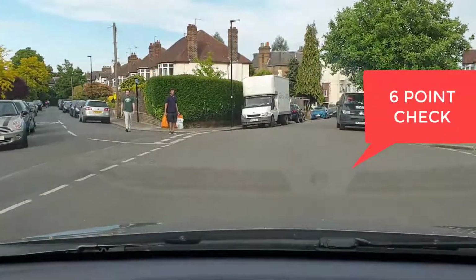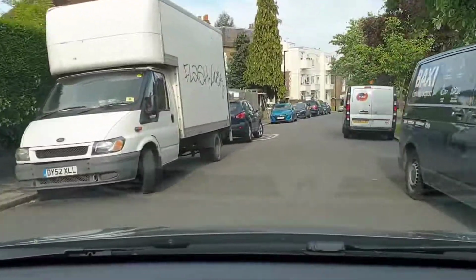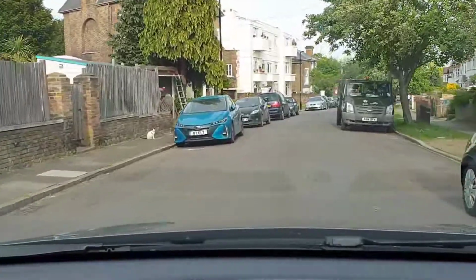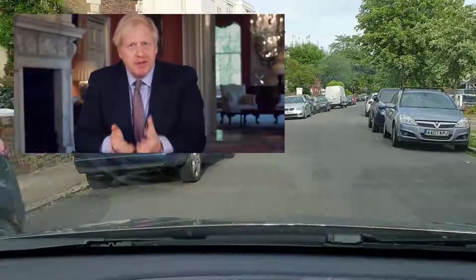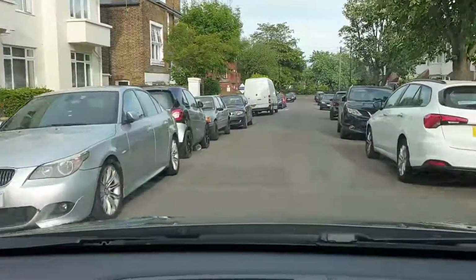Watch out for the pedestrians. They've seen you, they've waited for you. Narrow road, you have to expect cars coming towards you. We got a gap on the left. Keep alert. The way Boris Johnson just said it the other day, keep alert. Do you go, do you wait, do you go? Don't be confused. In driving, you have to be positive, you have to be confident with your decision making skills.